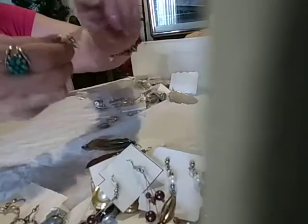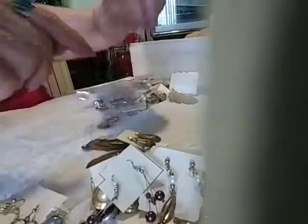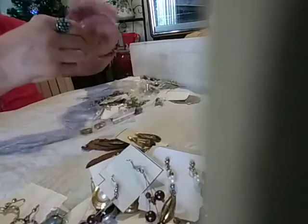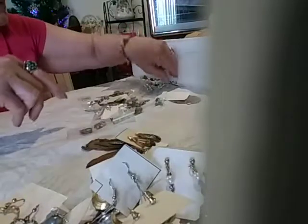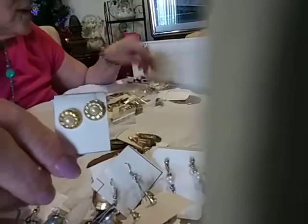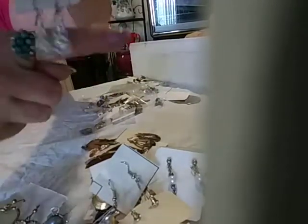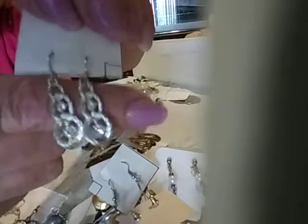And this is another gold tone heart. An enamel pair of earrings. Pierced. Let's see what I show you real quick. And this is enamel hoops, gold tone, pierced. Another pair of pearl earrings, gold tone. And these are just silver tone with some crystal, faux crystals.